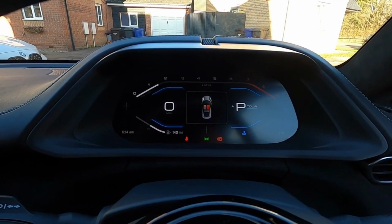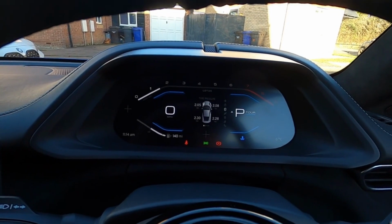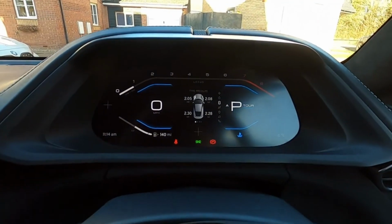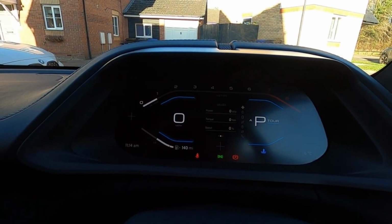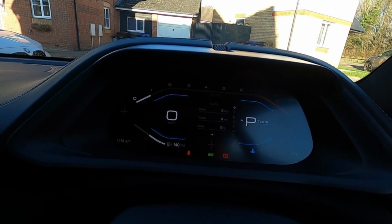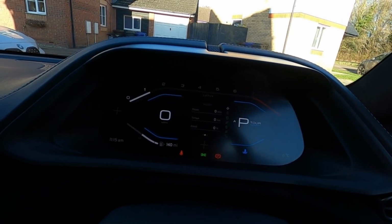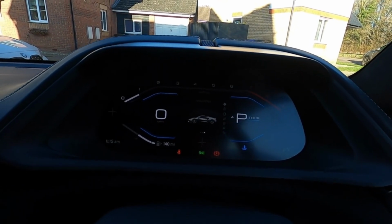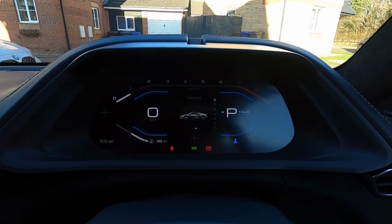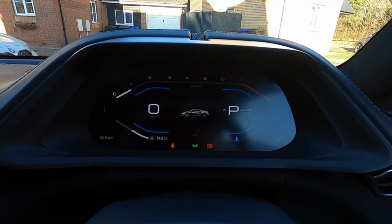With regards to the dashboard as well, you can control and change the settings in the dashboard. So on the toggle switch here, you can start from the top, so you can get your different gauges there. So you get your G meter, you can get your power, torque and boost, and that's live when you're driving. You can see if I accelerate that. And then you've got your downforce. I don't think the car's sophisticated enough to actually know how much downforce, but as you get faster, it basically puts an additional line above the car showing you that the car's got more downforce.